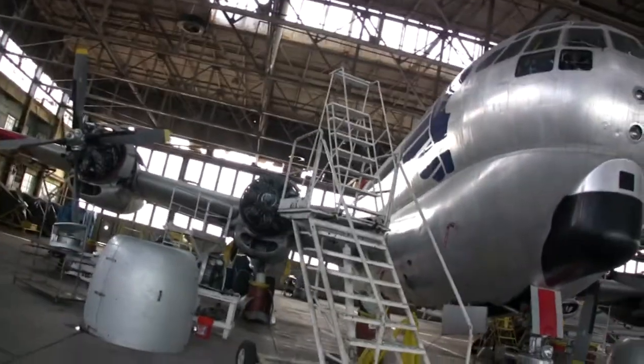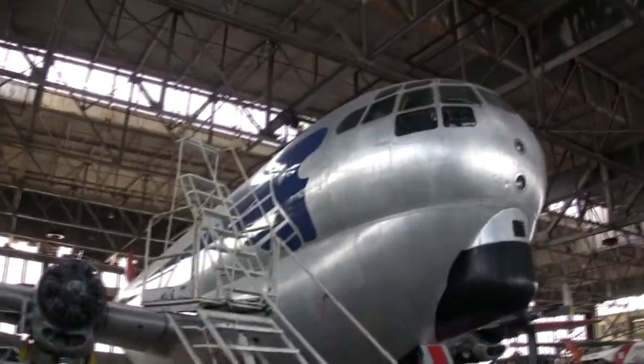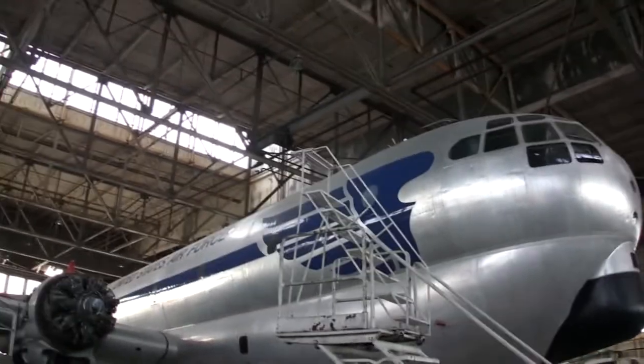What's this emblem they have painted on the side? Is that a wing type? It's a stylized wing. That's pretty common on the United States Air Force.